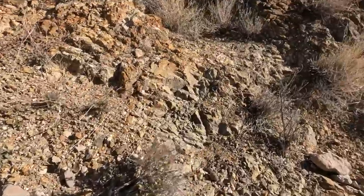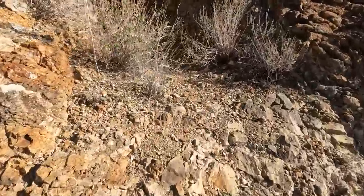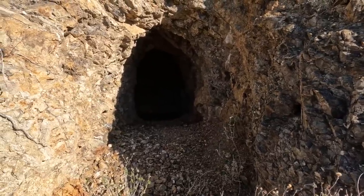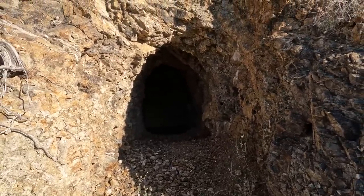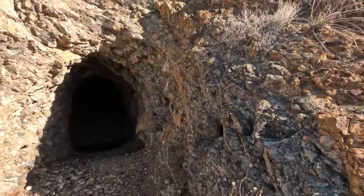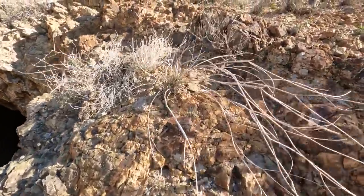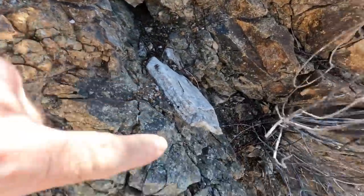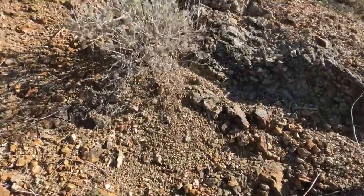And if I was to follow it over to this altered andesite, now I'm not going in there because last time I went in there, there was a big honking rattlesnake in there waiting for me. So I'm not going in there again, but I'll go around it. You know what, if he was smart, he'd be like, yeah, I know next time he comes out here, he's gonna go around. Oh, there's a quartz vein. See, some of the quartz veins out here, running out here. That's why they were going gaga for this area.